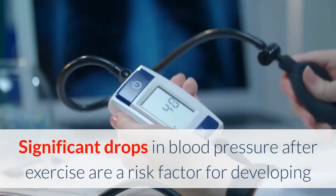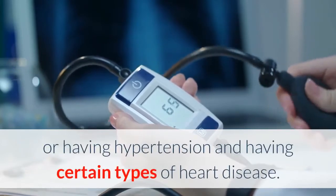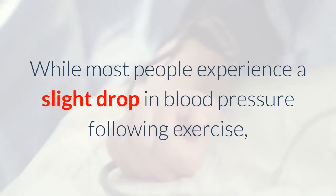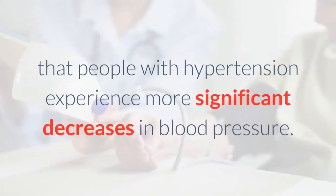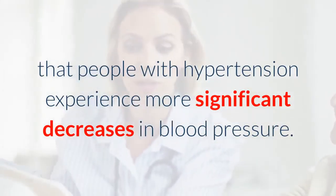Significant drops in blood pressure after exercise are a risk factor for developing or having hypertension and certain types of heart disease. While most people experience a slight drop in blood pressure following exercise, people with hypertension experience more significant decreases in blood pressure.